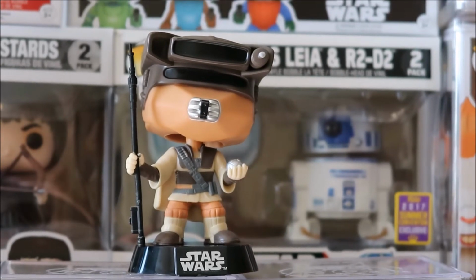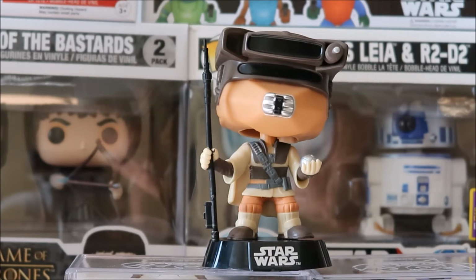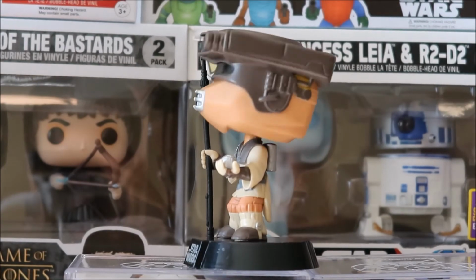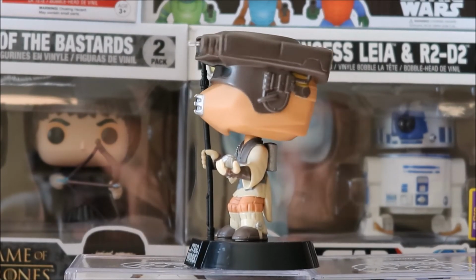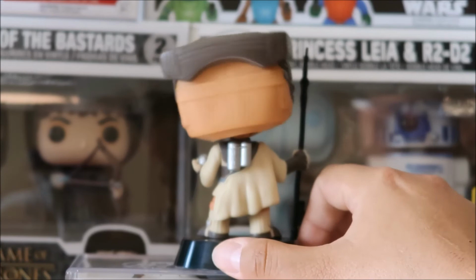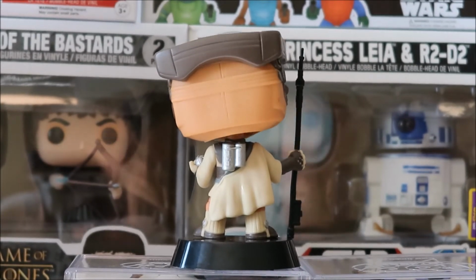But getting back to it, with the bobblehead, sometimes the head doesn't come straight, as you can see here. But all in all, just such an awesome, awesome Funko Pop. I love it. And let me know what you think of this one. You like it? You love it? Overrated? Think they did a great job on it, me personally.